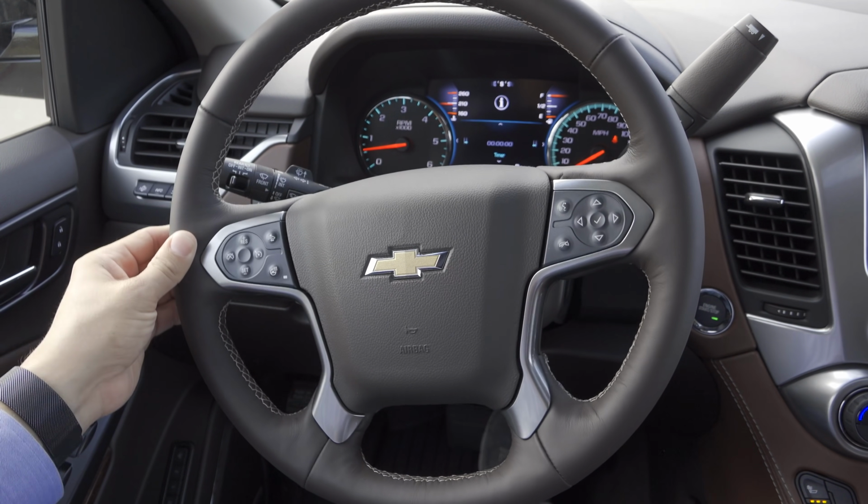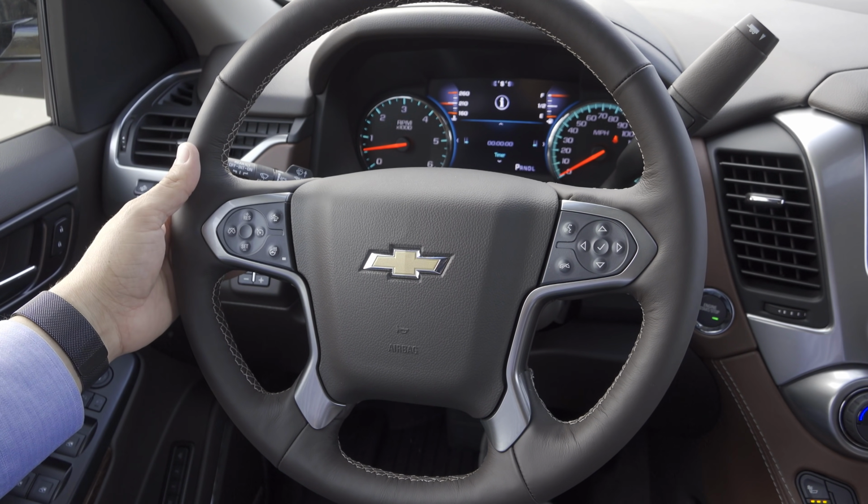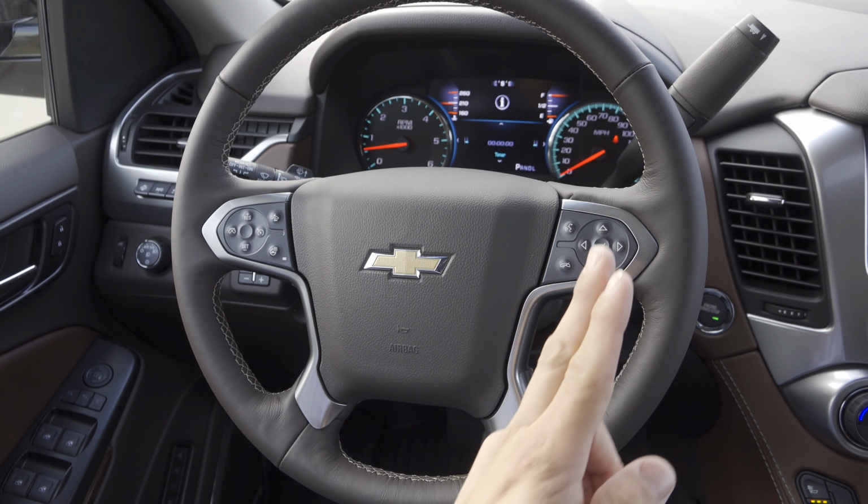You'll notice that there are really no infotainment buttons on the front of the steering wheel. That's because GM places them on the back of the steering wheel, where it's a little bit less distracting. We have track forward, backward on the left side of the steering wheel, and then volume up, down on the right.